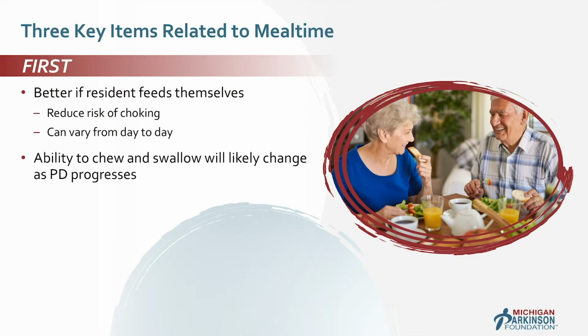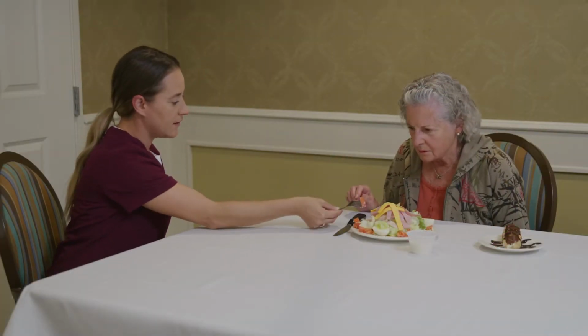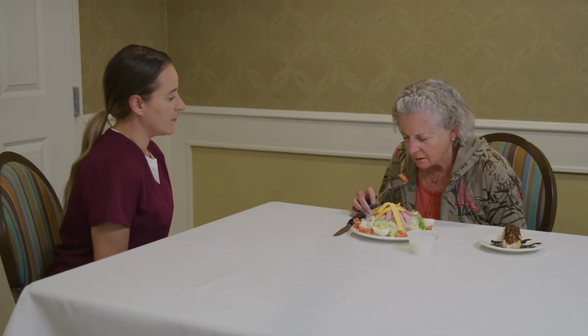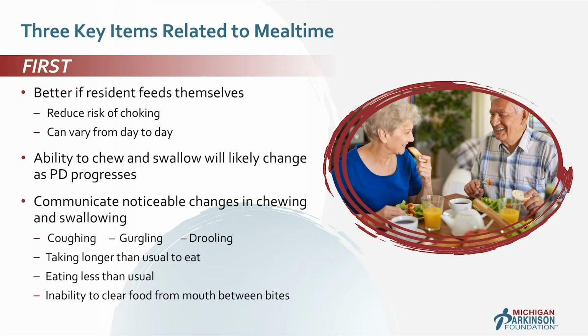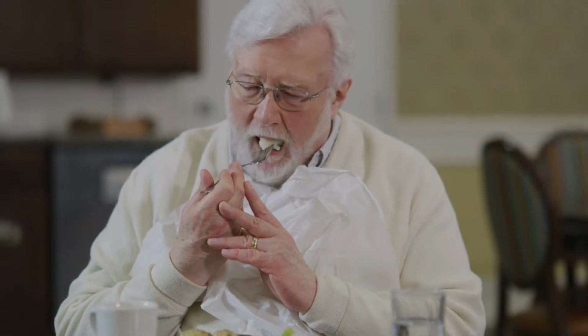First, it's always better if residents feed themselves in order to reduce the risk of choking, but even that can vary from day to day with someone who has Parkinson's. Be aware that the ability to chew and swallow will likely change as Parkinson's progresses. Communicate any noticeable changes in chewing and swallowing, such as coughing, gurgling, drooling, taking longer than usual to eat, eating less than usual, or an inability to clear food from the mouth between bites.